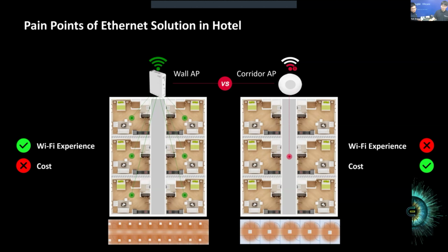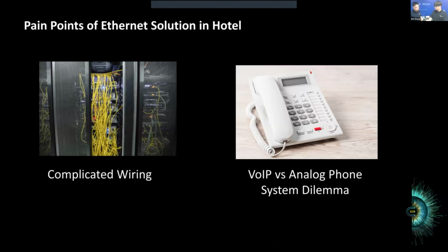Yes, you can imagine that if there is a hotel with 200 rooms, we have to buy at least 200 APs for the project. It's a lot of money, right? Yes, and it doesn't stop there, because besides the Wi-Fi coverage and service, we have television, IPTV, and telephone. They all need to be wired separately, which is not only complicated but also costly. Not to mention the problem of choosing a telephone system. Real IP systems are good but expensive, while analog systems are low cost but difficult to operate and maintain.